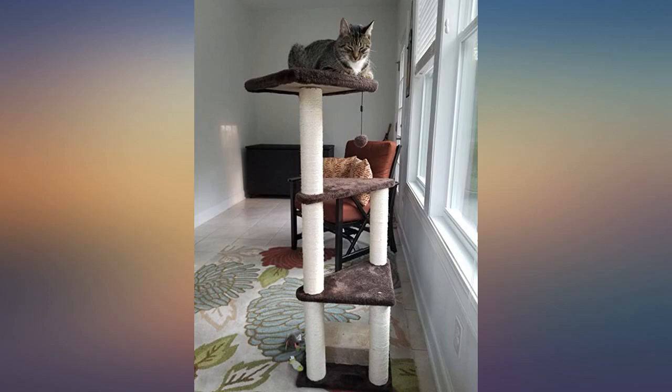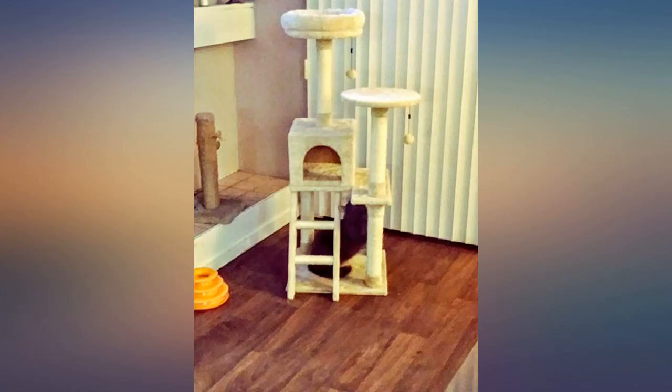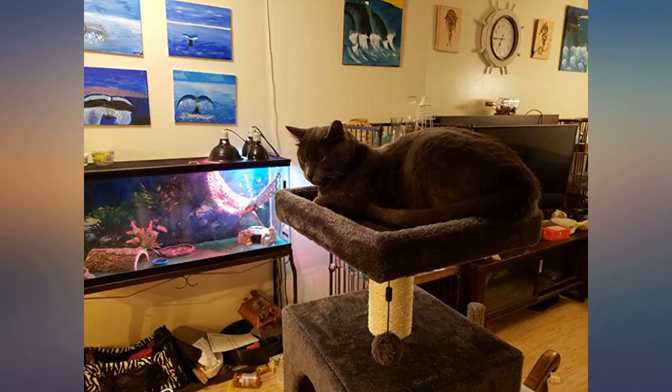6 month update. Tree is still holding up nice. Little sign of wear and tear. Cat still loves perching on the second level from the top.